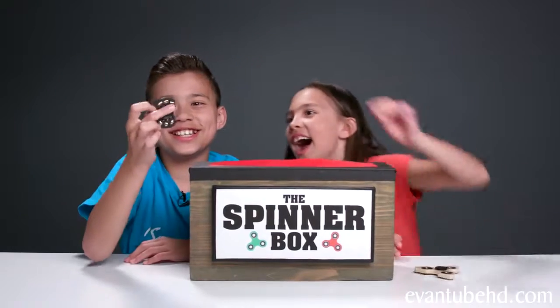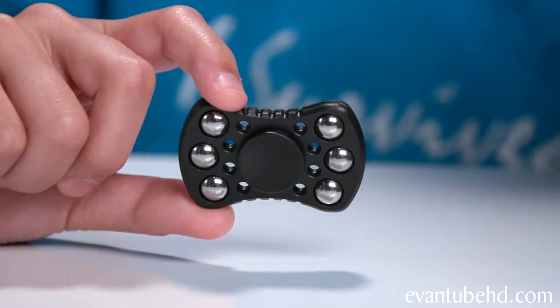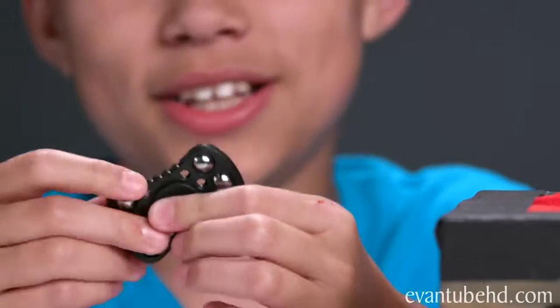Ooh. What is this? This one's made out of black plastic and it has 6 metal balls around it. Let's see how it spins. Okay, here we go. Ooh, this is actually kind of cool. This one's kind of wobbly. Whoa.